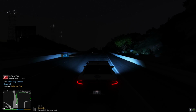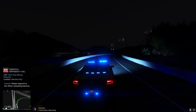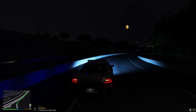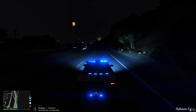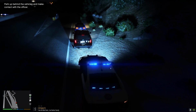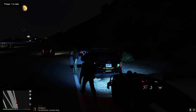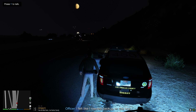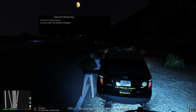Unit 1, Lincoln 18. We have a code 99. All right, so we're being requested to go back up a unit on Palomino Freeway. We're going to go ahead and respond code 2. Actually, see what's going on there. Lincoln 18, go ahead and show me 97. Hey, how's it going, man? Thanks for coming along. I feel like I need backup on this one. The vehicle came up on the plate reader. Apparently, the registered owner is wanted.